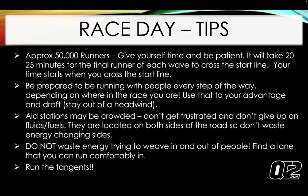The aid stations, they're going to be crowded. So don't get frustrated if you can't get the first water or Gatorade cups, just go to the next one, go to the next line.